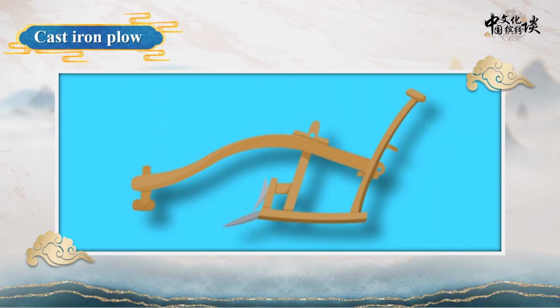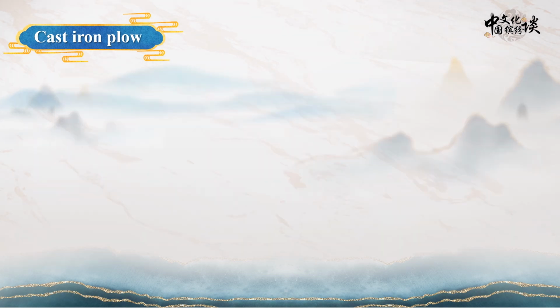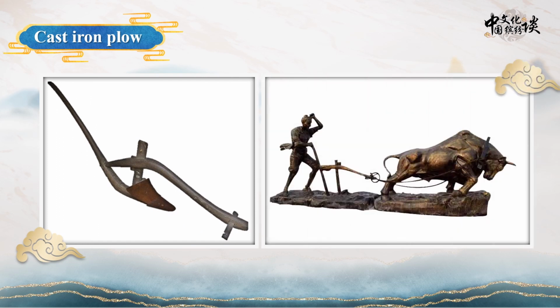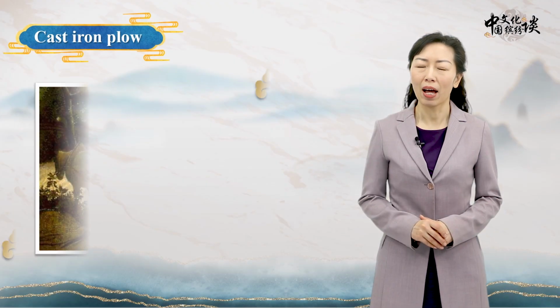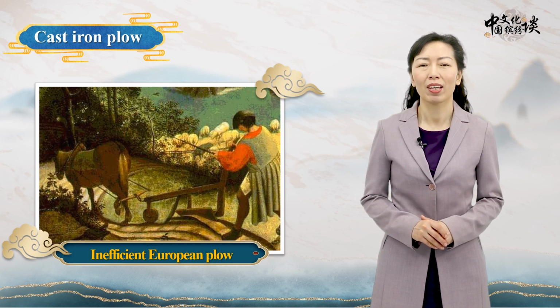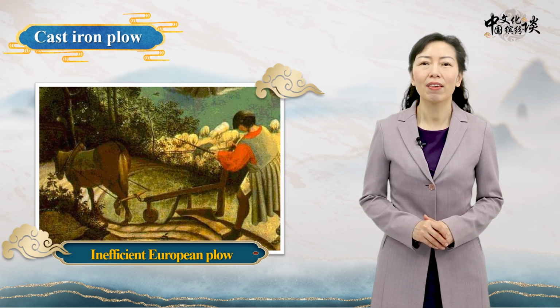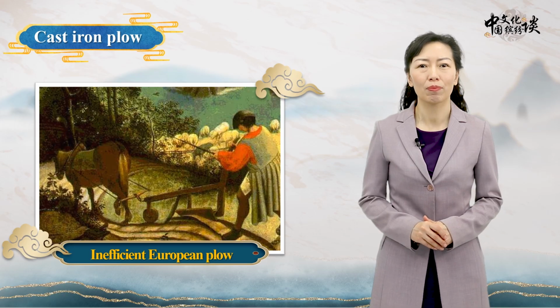Plows prepare the ground for planting by using an iron shear to cut into the ground and a curved moldboard to turn it, burying the weeds and loosening the soil. The Chinese plow concentrated the force much more efficiently on the sharp blade of the plow, with the moldboard designed to turn the soil with a minimum of drag. With the European plow, the entire straight wooden moldboard pushed against the soil. Therefore, the Chinese plow accomplished more work with less effort. Chinese plows were so efficient that they required only one animal to pull them.